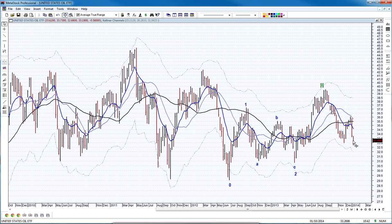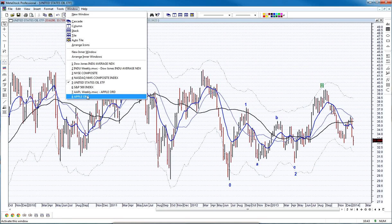So I'm actually looking for the correction to stop and turn around. So we'll look to see. A lot of people are very bearish on oil, and usually the crowd doesn't get it right. So we'll have a tendency. I'm going to be watching that pretty closely.